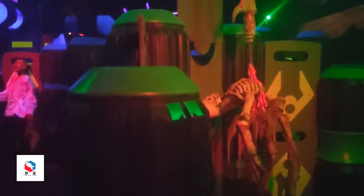But at night, all those black lights are turned off, so all you have is the effect lights on the different effects that we have in here. We also have live actors that will be walking around in zombie makeup that will be scaring people as they're walking through as well. We also have some animatronics.